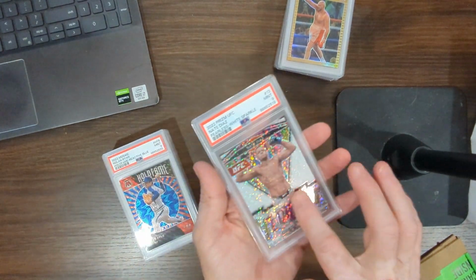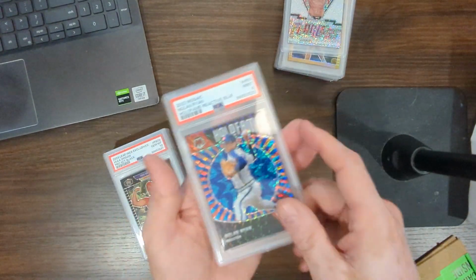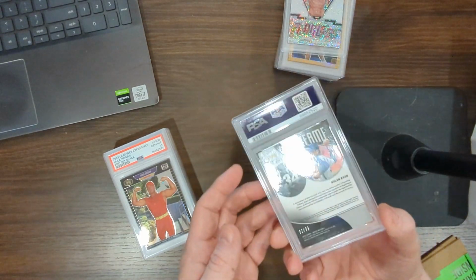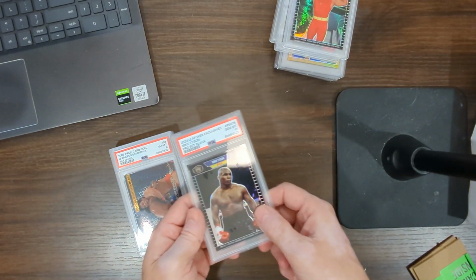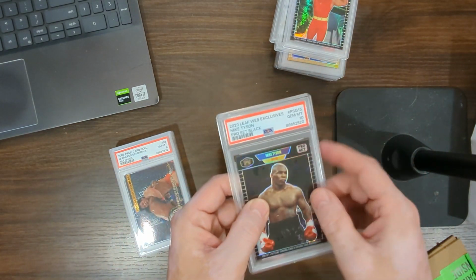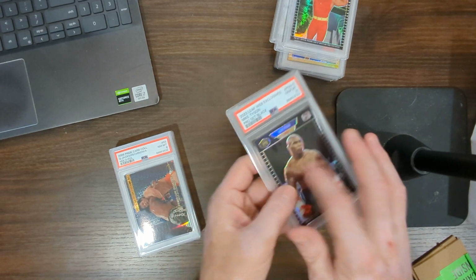This one I wanted a 10 on. There's nothing wrong with the card. This one I wanted a 10 on. Nothing wrong with the card. I got a 10 on this one. That's nice. I got a 10 on this one, but I don't know if you can see there are air bubbles that are visible in here, so I'm going to have to email PSA about this.